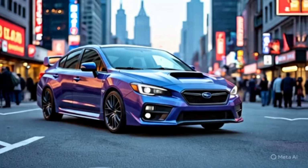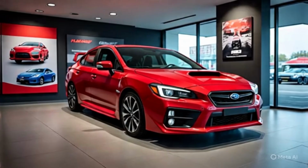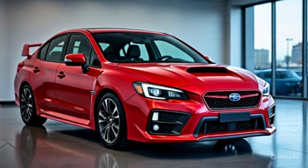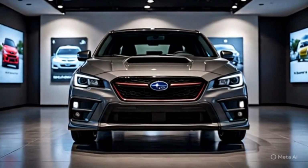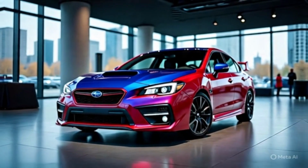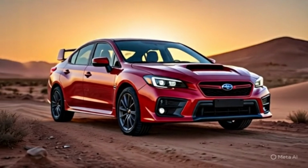Let's begin under the hood, because this engine is the soul of the new STI. Subaru's given us a 2.4-liter turbocharged boxer engine, tuned specifically for this STI application. And the numbers? They've improved significantly. We're talking 345 horsepower and 342 pound-feet of torque. That's a serious jump over the standard WRX, and it makes a noticeable difference behind the wheel.